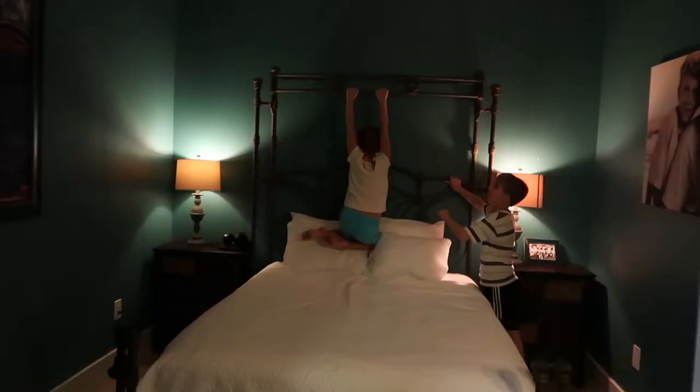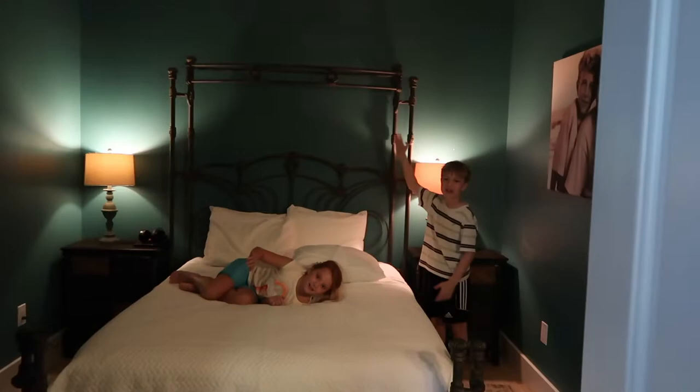Boys' room with climbing wall. Why the heck do they not expect us to? Okay. And then back around. So that was the tour.